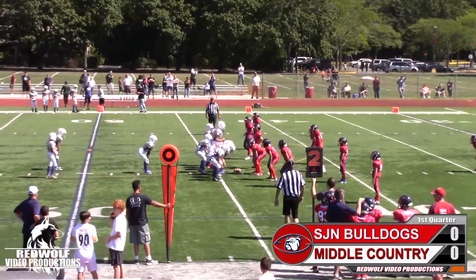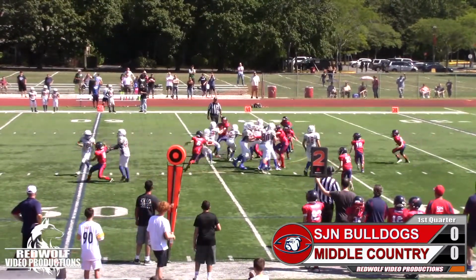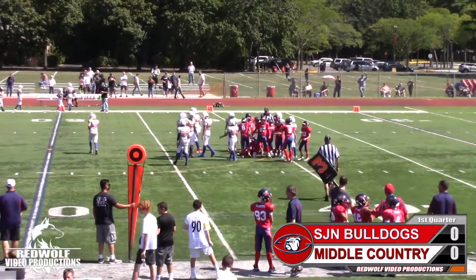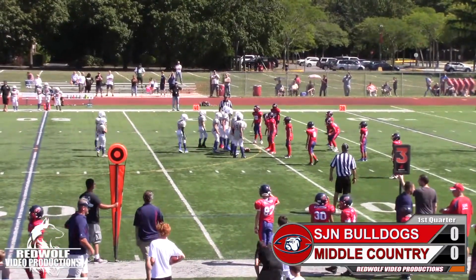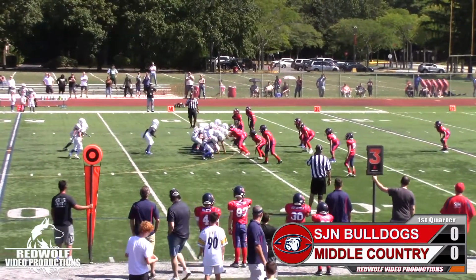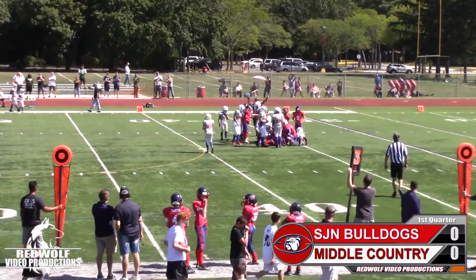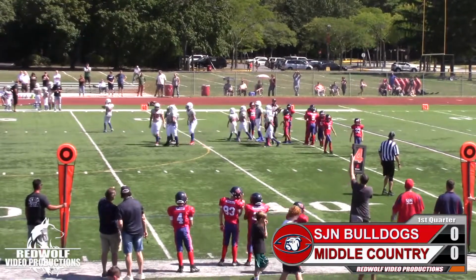Second down and 6 to go for the Generals. Quarterback hands off to a halfback. Tiptoes through the defense and picks up about 3 or 4 more yards. Third and 3 for the Middle Country team. Come on, guys, hold on. Halfback is able to back his way into about the 36-yard line, which will move the chains again. First down coming up.